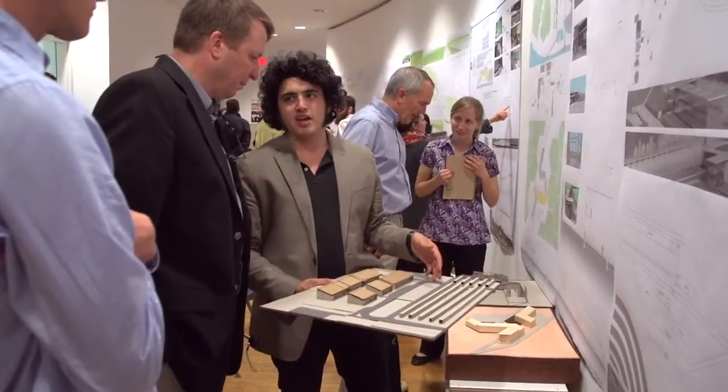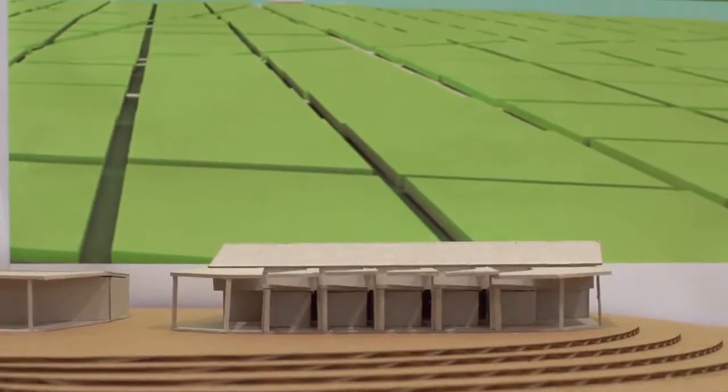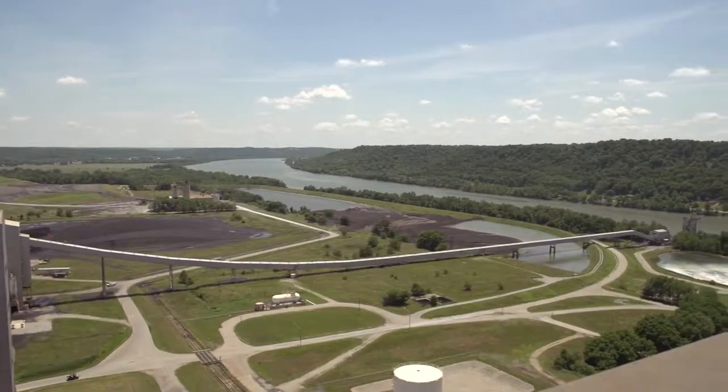What could a power plant look like in 20 years? Well, hey, they've got a design. They've got a lab, a processing facility, and 100 acres of algae laid out on this site next to a CO2 source on the Ohio River. So maybe there is an application there.